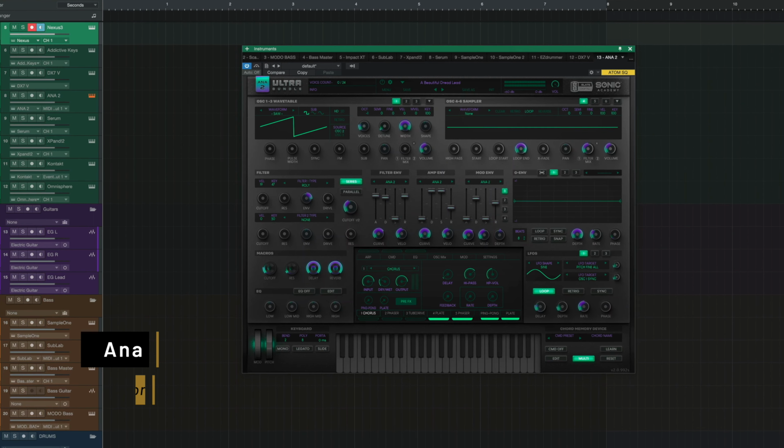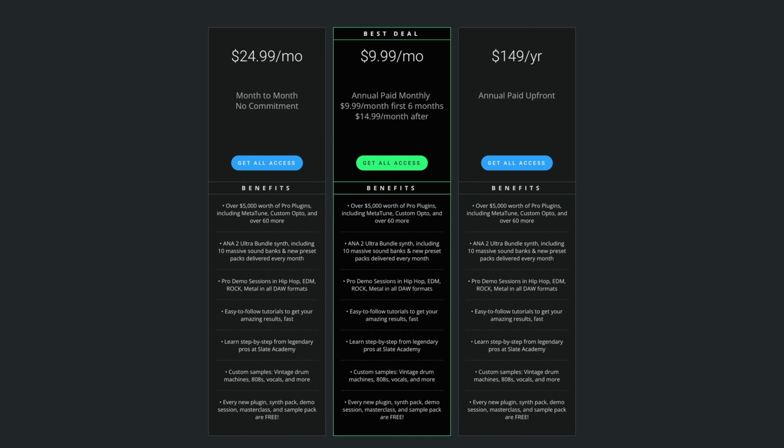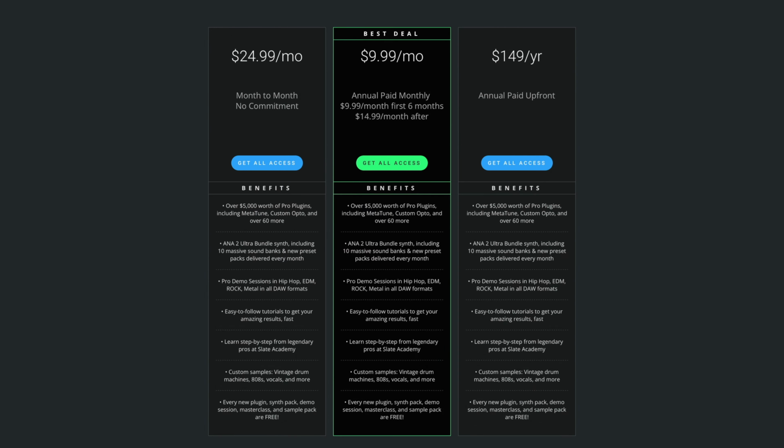Moving on down, we have Anna 2 by Sonic Academy. This one is fairly new to me, but man is it good. Admittedly, I have not yet fully dived into the synth, but much like with Serum, there are a bunch of third-party packs out there that you can always buy to expand your arsenal. The cool thing about this synth is that it actually comes included in the Slate All Access Pass if you don't want to buy it outright.